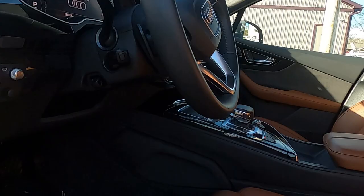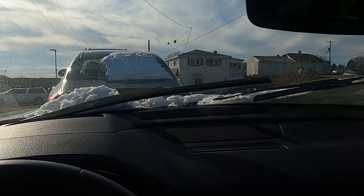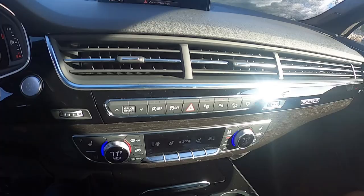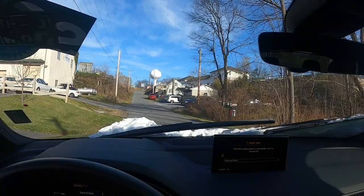Man, this thing is nice. 2019 Audi Q7, 18,000 miles, still has snow on it. This thing's got a little touch pad for the screen here, but dang, look at that setup. I love that trailer already. I know, I'm gonna be annoying, but I love it. I paid for it, I get to be annoying.